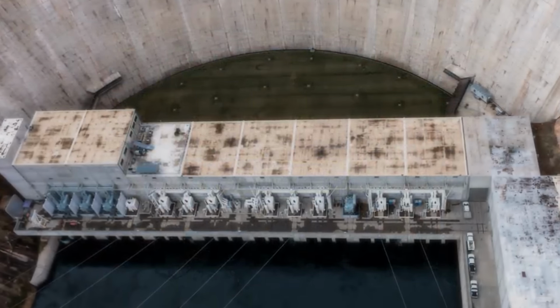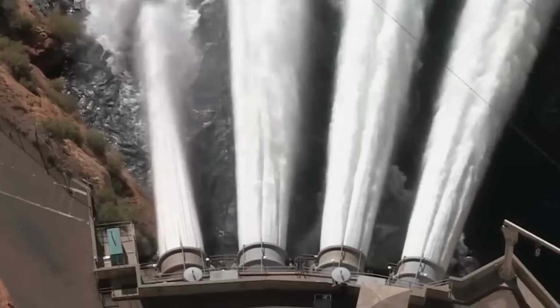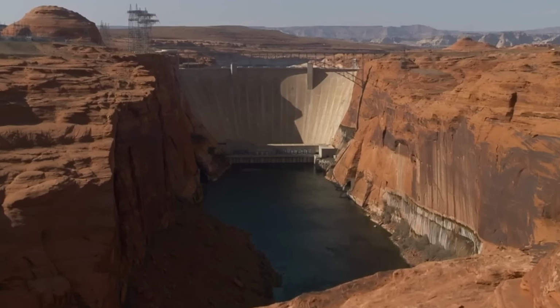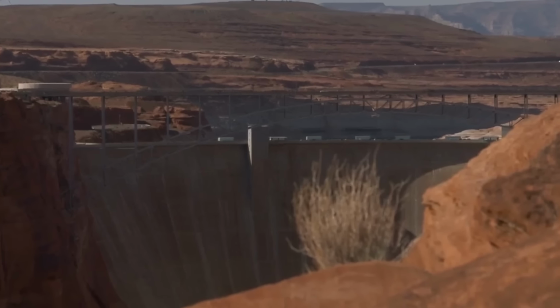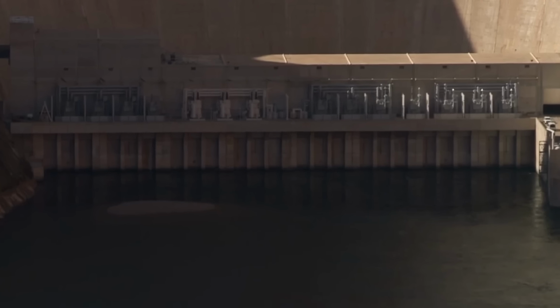At the base, the river outlet works: 4 steel backup pipes 8 feet in diameter near the dam's floor, built for maintenance windows and short-term experiments, not for running the river alone. You need to understand that 3-tier architecture before you can understand what happened next.